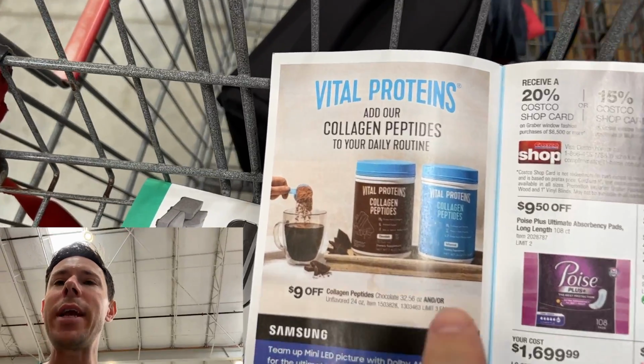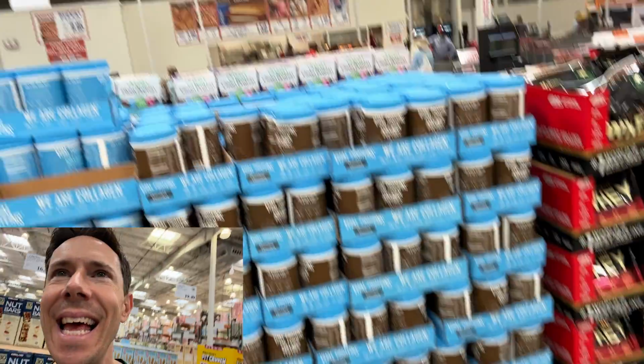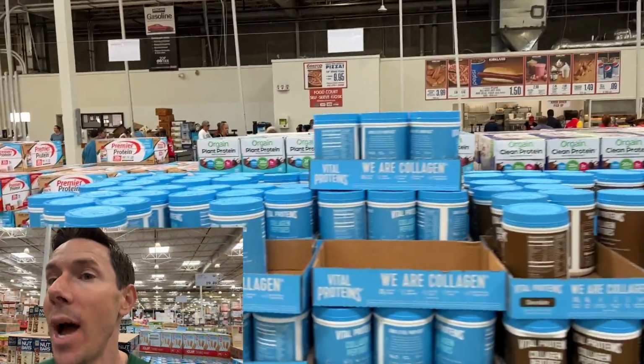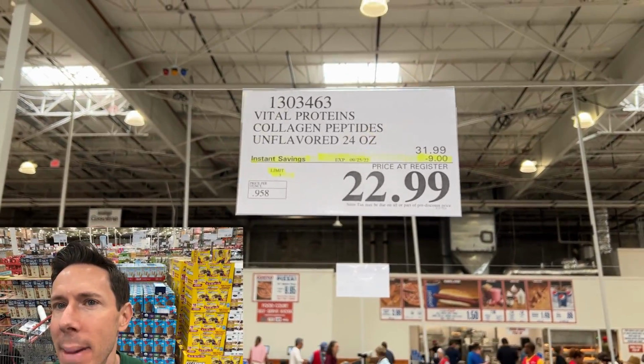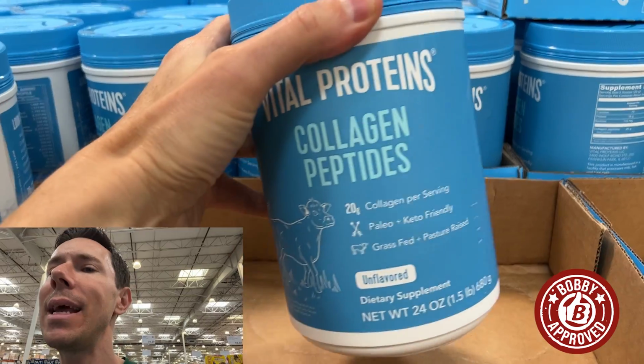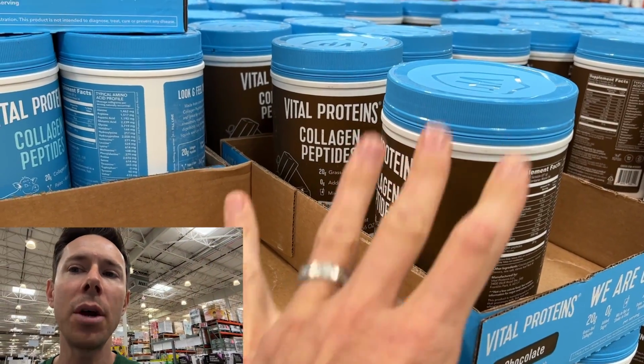Ladies and gents, here it is. The best deal ever on grass-fed collagen, $9 holler. Now in the past, it's usually $7 off. It's $9 off, best in class, grass-fed collagen peptides. Unflavored is what you want. You don't want flavored, I'll tell you why in a second.